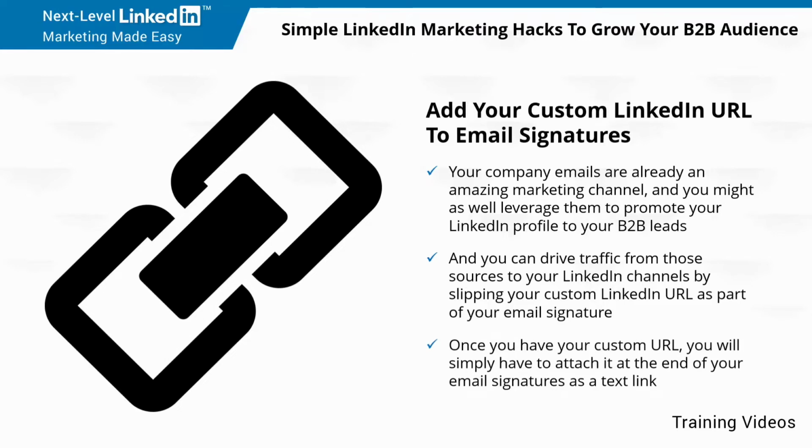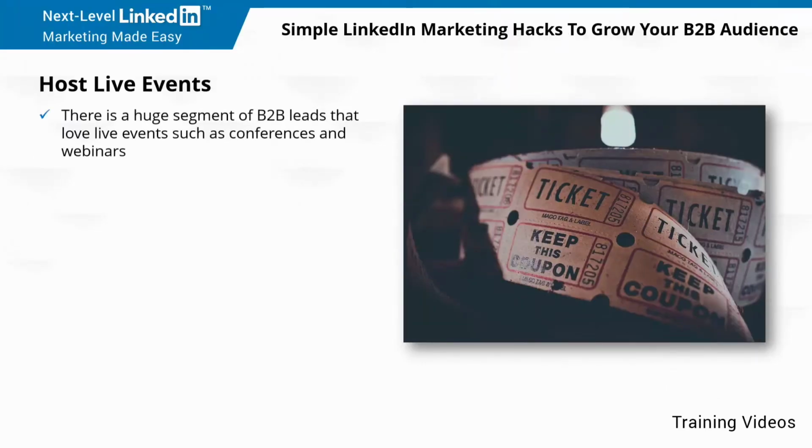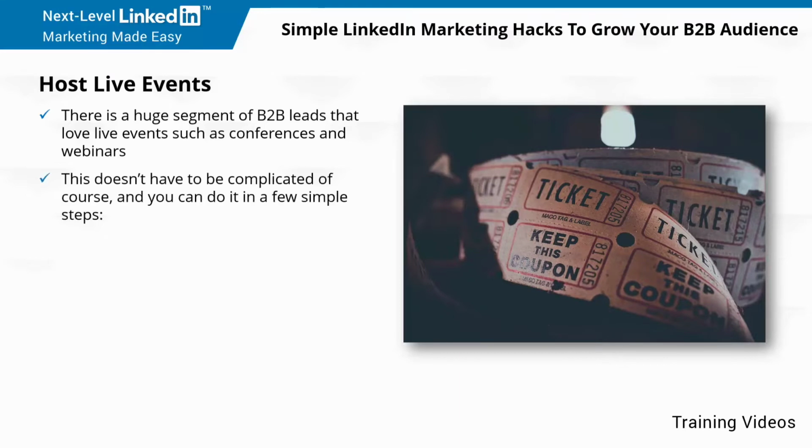Once you have your custom URL, you will simply have to attach it at the end of your email signatures as a text link. Host live events. There is a huge segment of B2B leads that love live events, such as conferences and webinars, and you can use LinkedIn to attract, engage, qualify, and convert these types of leads by promoting your live events on the platform. This doesn't have to be complicated, of course, and you can do it in a few simple steps.